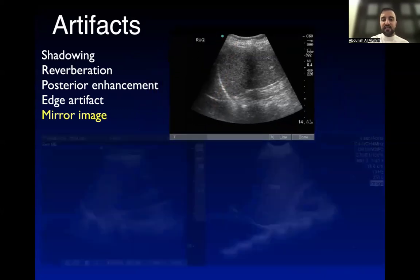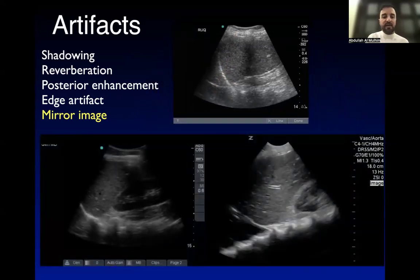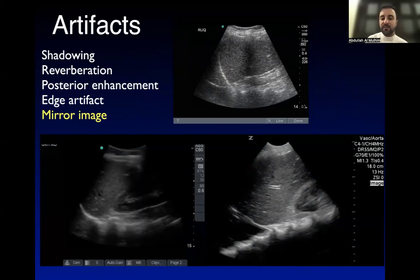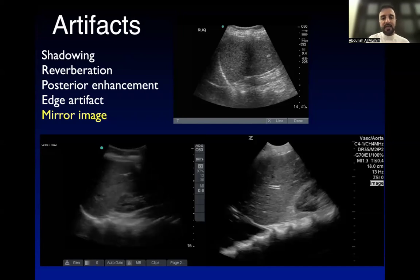But if you look at the image on the right, the left side is the one that we are expecting. So this is the right upper quadrant. But on the right side, what you are seeing is free fluid. So there is no mirror imaging of the liver above the diaphragm, which is abnormal and can represent free fluid in the pleural space.